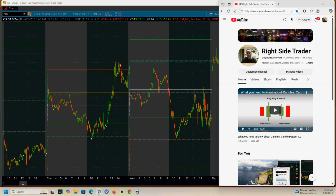This is all for educational purposes only, no trade recommendation, because as we all know, trading is risky. You can lose money at trading, so please check with your financial advisor. Please check with your significant other and make sure trading is something that is suitable for you. This is a virtual trade.